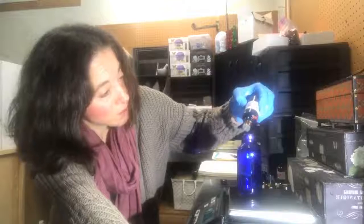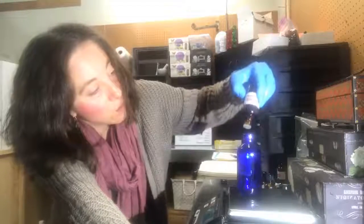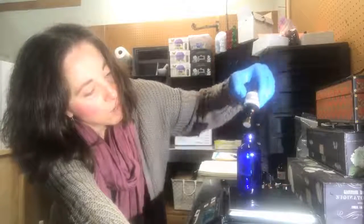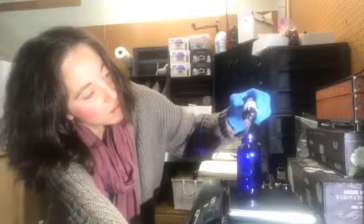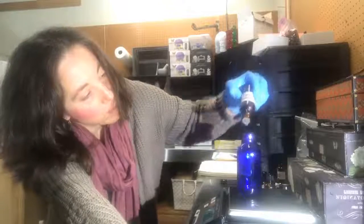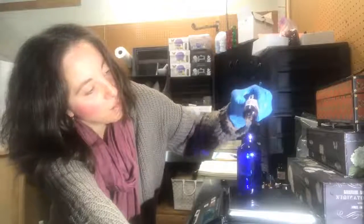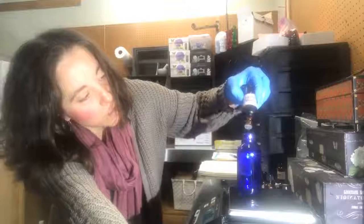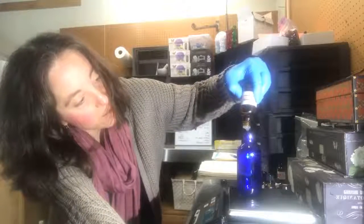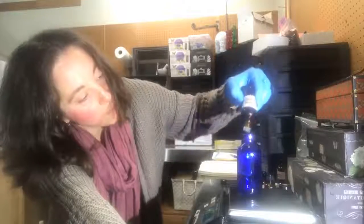As you can see, this is kind of a time-consuming process, which is why when I personalize stuff, it creates a little bit more expense, because for each person it's a different product. Whereas with my standard range I can make a batch of 10 or 15 at a time, and maximize the amount of time I spend on labor so I can keep the overall price of the product down.